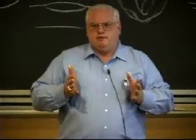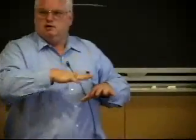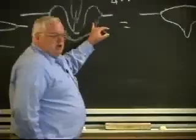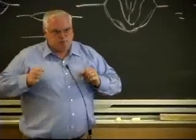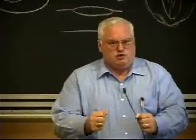Now, how many people have ever been in a motorboat going down a lake or the ocean? You look at the wake behind you. The hull is basically pushing a depression into the surface of the water and moving forward. You have a similar type of flow behind the weld pool. When you get a deep depression like this, it's like moving a boat with a lot of draft deep in the water fairly rapidly.